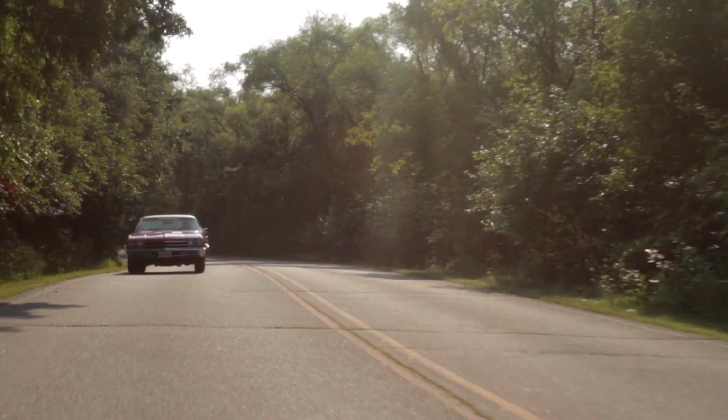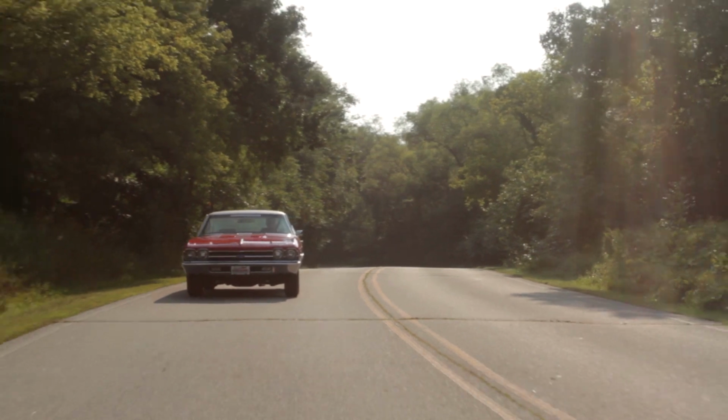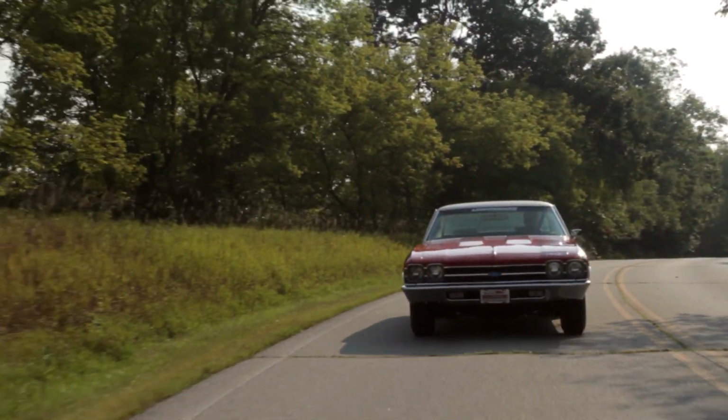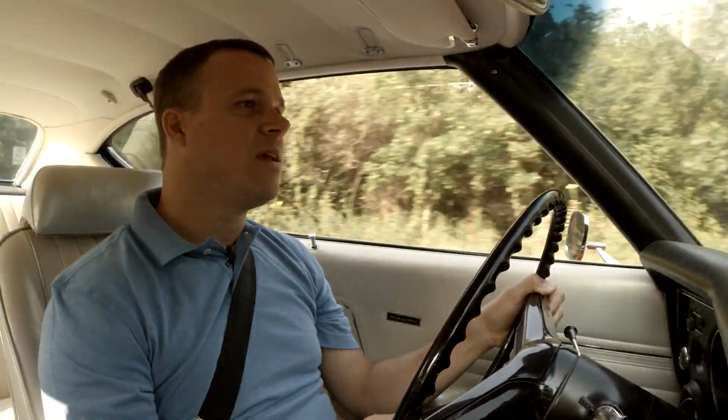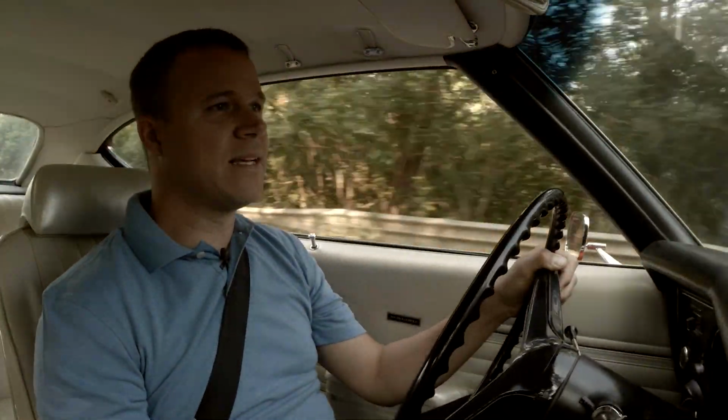But for anybody who's looking for a muscle car on an A-body platform and isn't quite interested in the GTO or the Skylark or the Cutlass, Chevelle is a great bet because there are plenty of them out there available. There's great support, and best of all, they go like stink.